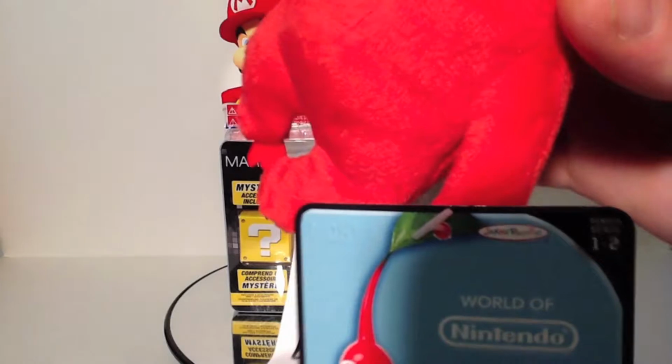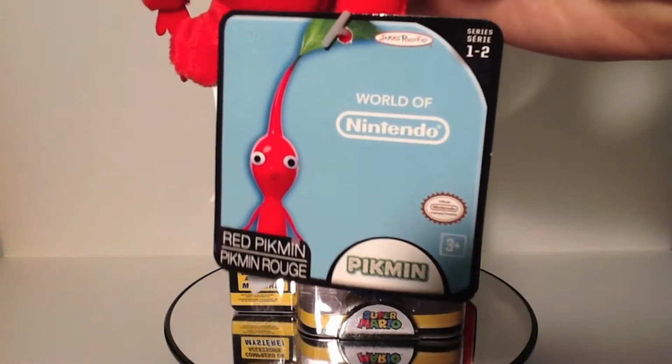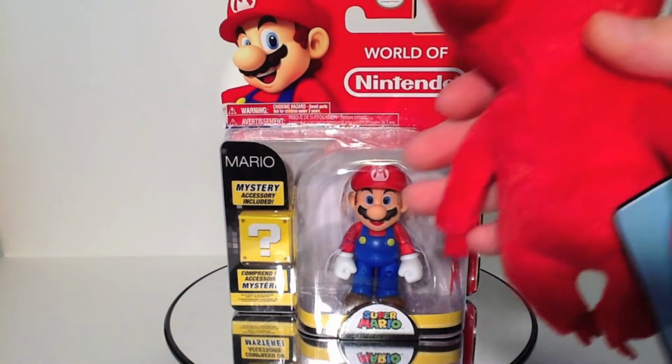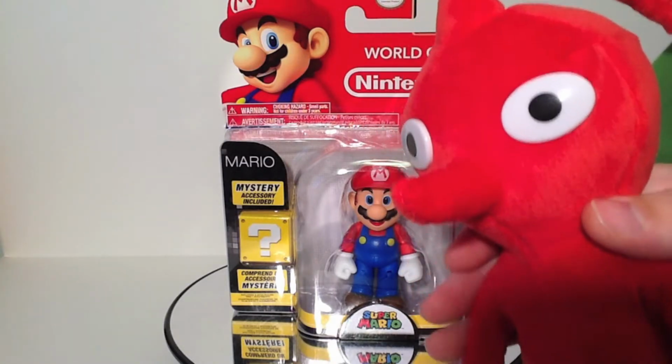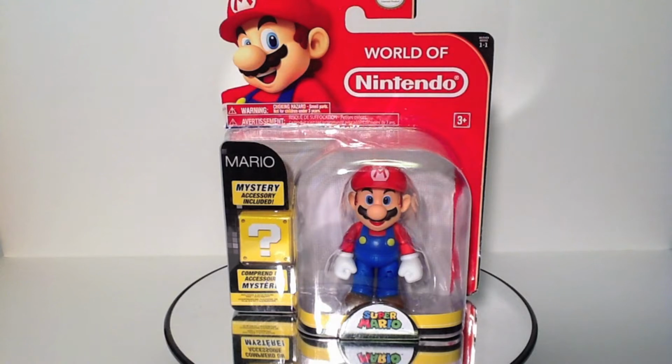But you notice I have this red Pikmin plush I purchased, which is Series 1-2. So I'm wondering if this is still part of Series 1 along with this Mario figure, and that in the further series, it will be 2-1 for the 4-inch figures, 2-2 for the plushes, and so on and so forth. I did not take a look at the numbering on the 2.5-inch figures, because I did not notice that till I had only the Pikmin plush and Mario, and I've not gone out looking for the figures again.